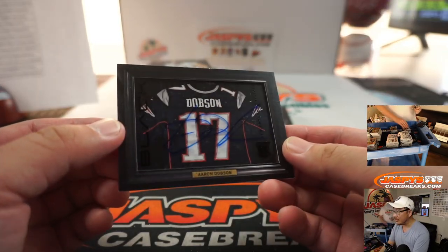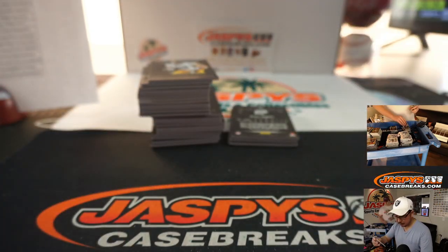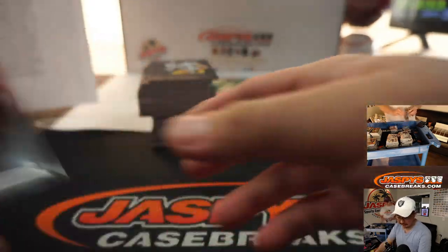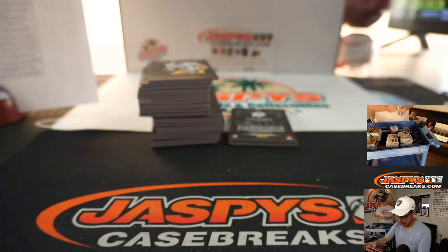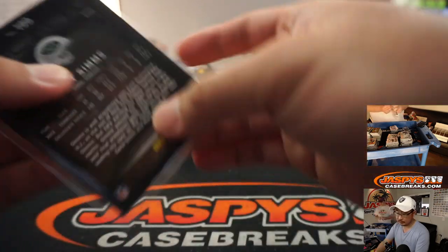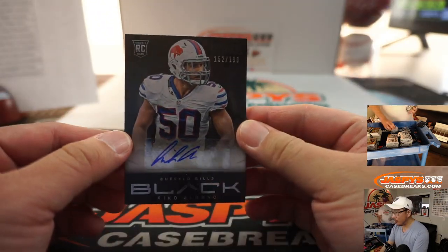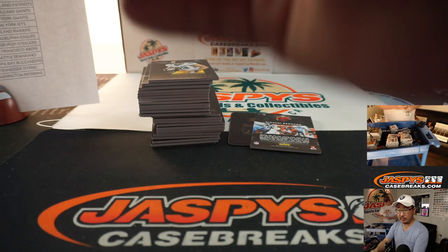And there's Aaron Dobson. An autograph right on that window there. Pats, that'll be Chris Erickson. And we'll top load all these, obviously, before they're sorted and shipped. To 199, Matt Sims. Kiko Alonso to 199. That's rookie Kiko Alonso for the Bills, Thomas Riffle.